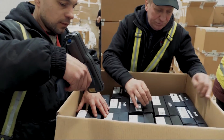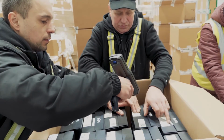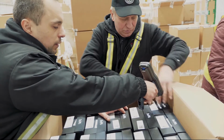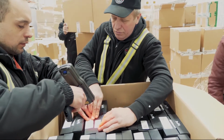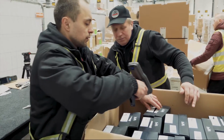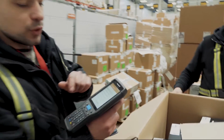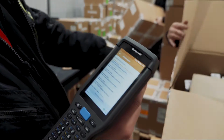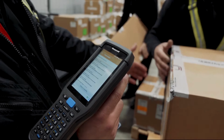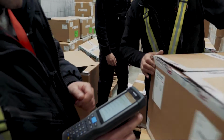1, 2, 3, 4... 12. Once more, here the device tells us that we have scanned all 12 units. We check, just in case, that yes, 12 units, and confirm it. That's it, the box is closed.